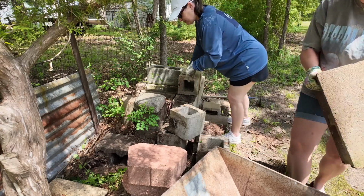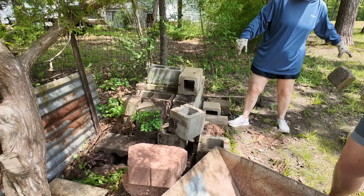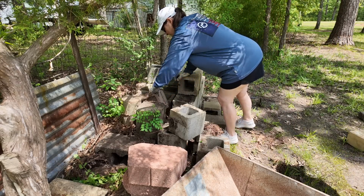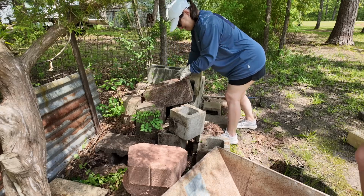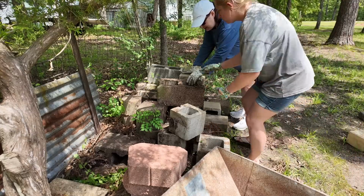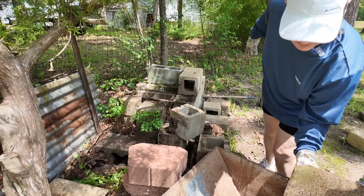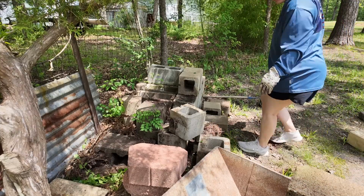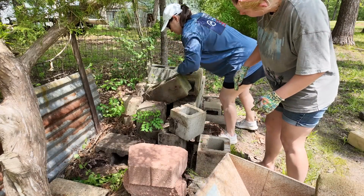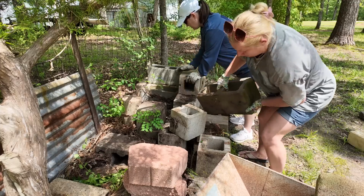Two at a time is probably enough. Can you pull it or no? Maybe one more? Come over here and get it. My back is already torn up. Let me help you. Why is that one so much heavier? Okay, let's see if we can pull that. This one ain't that bad. Get it.